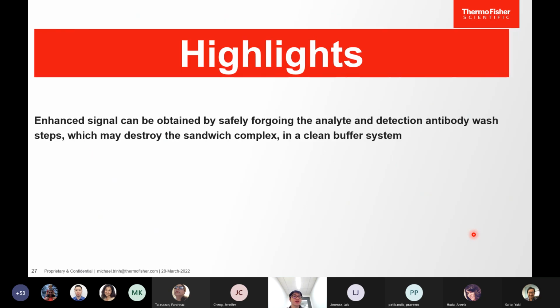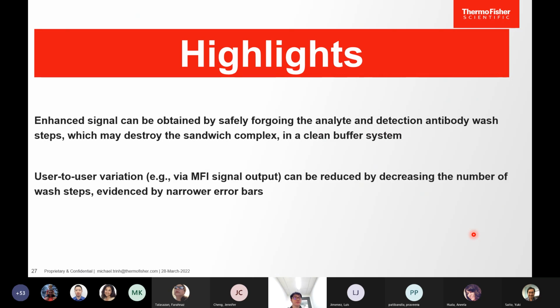So from this, you could safely reduce the assay time by skipping some of the wash steps. These wash steps collectively may destroy the sandwich complex that's formed on the bead, and that's the working theory for why the signal is enhanced so much when you forgo some of these wash steps, because it helps keep the complex intact. And the user-to-user variation, you could decrease that by streamlining the process and not having so many wash steps in between.